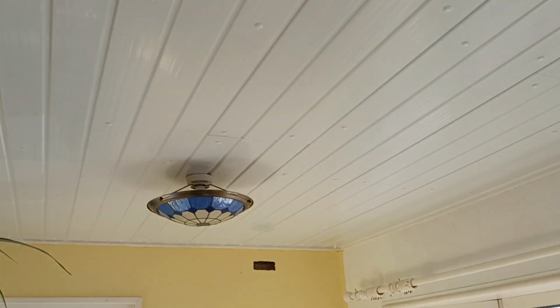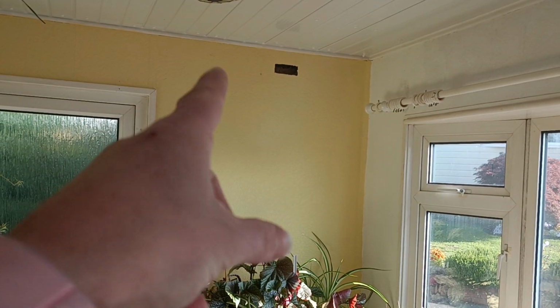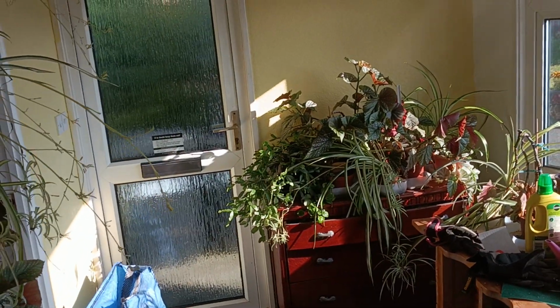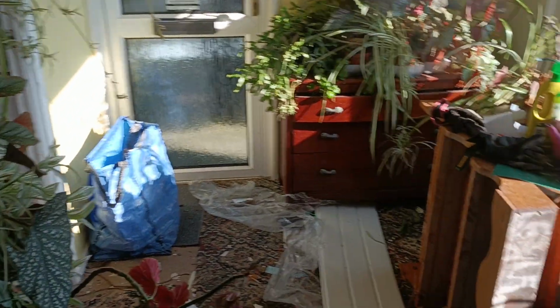So anyway, the only thing left to do in this room is install the new vents, finish painting this wall, because I've got to come all the way out to here now, and then put the carpet down because I still haven't done that. But I want to get the paintwork done before I do that. And then that's this room finished. I can finally start moving some stuff around.